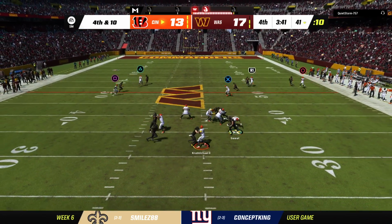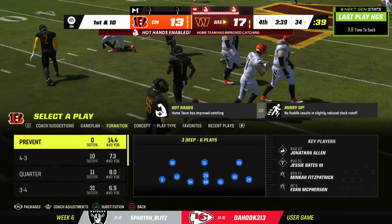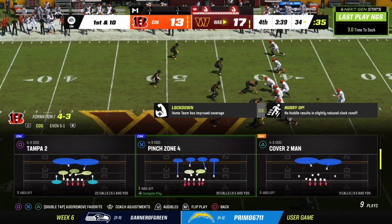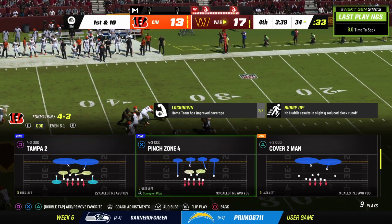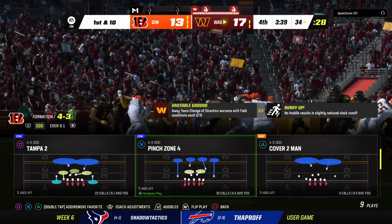As expected, they're going for it to keep the drive alive. And he's brought down. Can't do anything with a football. It's a sack and a turnover on downs. The Bengals try it, but it doesn't work out. And Washington will take control of the football in great field position.